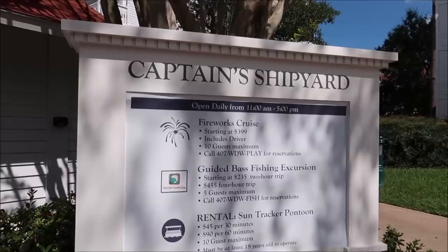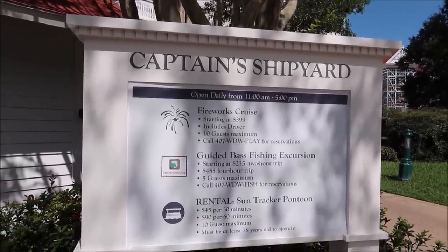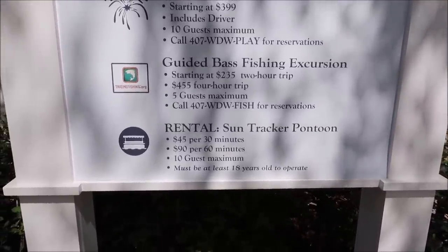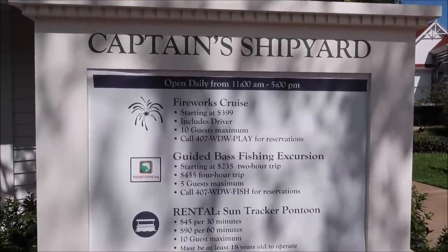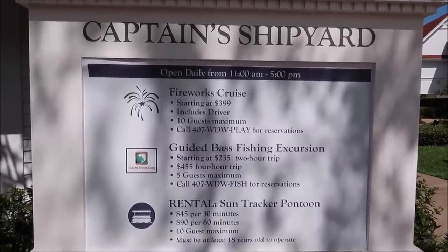Right here at the Grand Floridian Captain Shipyard, they've got the firework cruises, they got the guided bass fishing, and then the boat renting. It's $45 for 30 minutes, but you get 10 guests in there. So you have 10 people, you know, that's definitely worth it. Same thing that goes with the firework cruise. If you have 10 people that want to split a firework cruise for $400, it's only $40.